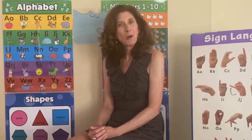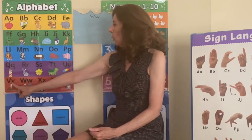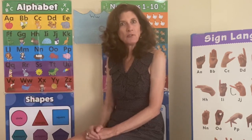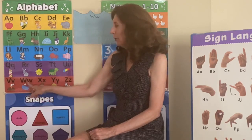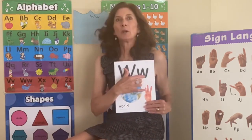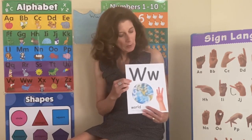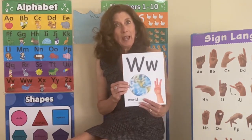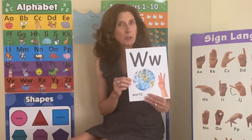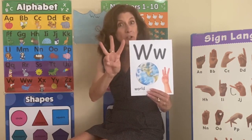Okay, let's keep going. Do you remember what letter we left off with? Let's look. We did the letter V last time. Do you know what comes after V? W, that's right. This is the capital double W and the lowercase w. They look exactly the same as most letters do. One's just bigger than the other and has a picture of our world. World starts with W.